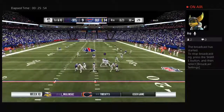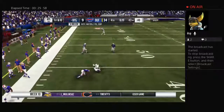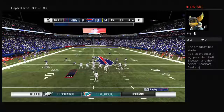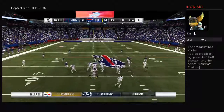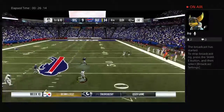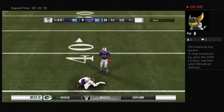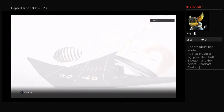On 1st and 10, it's Wilson. Throw left side, complete to Ingram. And they get him down, but not before he takes it across the 40-yard line. They give him 13 yards there on the play and a fresh set of downs. Now it's Wilson. That escapes the sack. Flushed out right. And he'll be taken down across the 50 at the 45 in enemy territory. Little scramble drill that time, Mr. Davis.